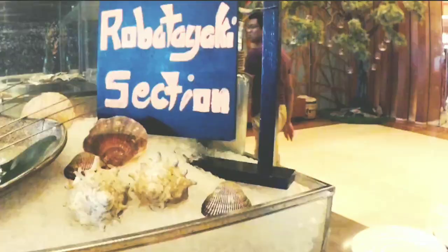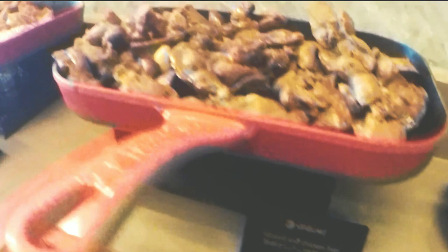Drinks are free, yung juices nila as well as wine, whether it's white or red wine. And of course, yung pagpapagrill ng mga seafood, you can also ask the servers to do that for you. Meron din naman na nakagrill na, kukunin mo na lang.